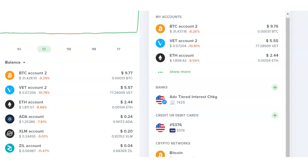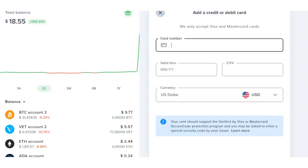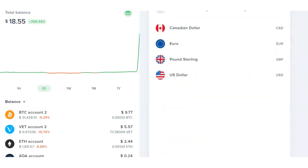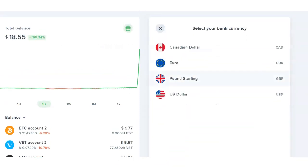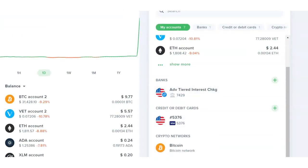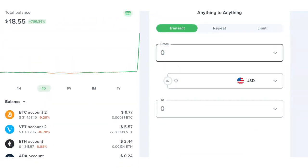Now, if I click on the credit or debit card plus sign, I'll fill out this information. Basic, simple, click on add card. If I'm trying to add in my bank account information, I click on the plus, select my bank currency, and then continue the steps from there. Very simple, right? We're going to highlight the credit card and debit card area. So let me close this, and because I've already had it in here, I'm going to select that. Now, the next step is I'm going to get the asset of Bitcoin.